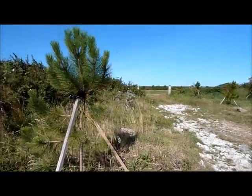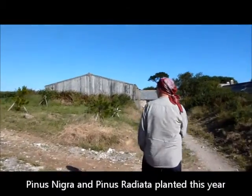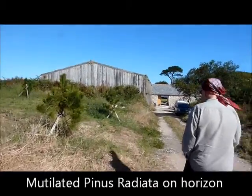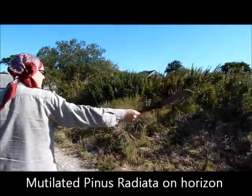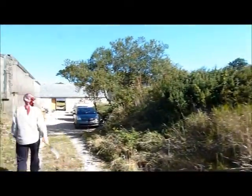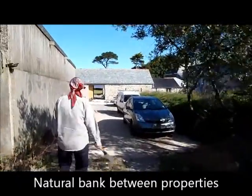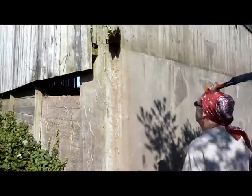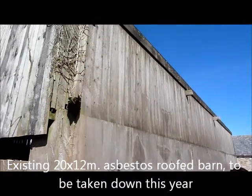So the trees just planted here are Corsican pine, which of course is not indigenous, or black pine. The ones over there are Monterey pines, which are a Californian species. Scots pine doesn't do very well here, the wind gets it too much. We're going past a bank that's original, it's covered in gorse, which is an indigenous plant. This is willow. This new bank on the right is the boundary between us and our neighbour. And this big barn, which is timber framed but has an asbestos roof, needs to come down as part of the planning permission.